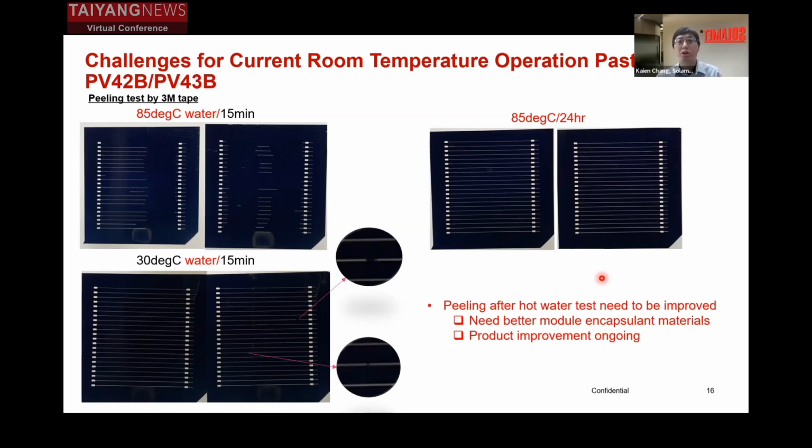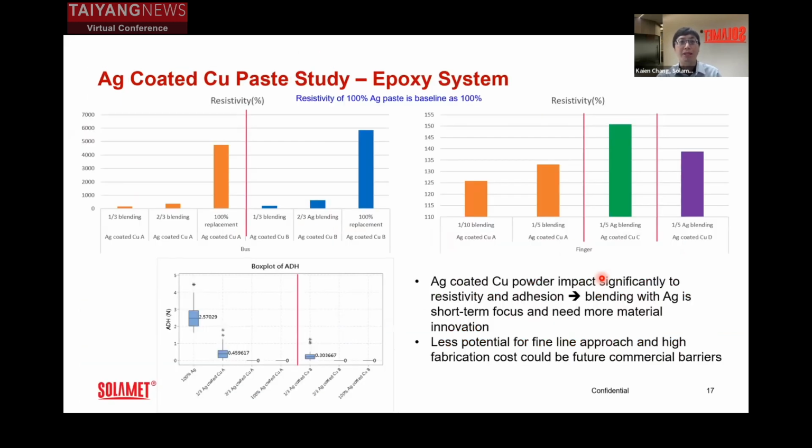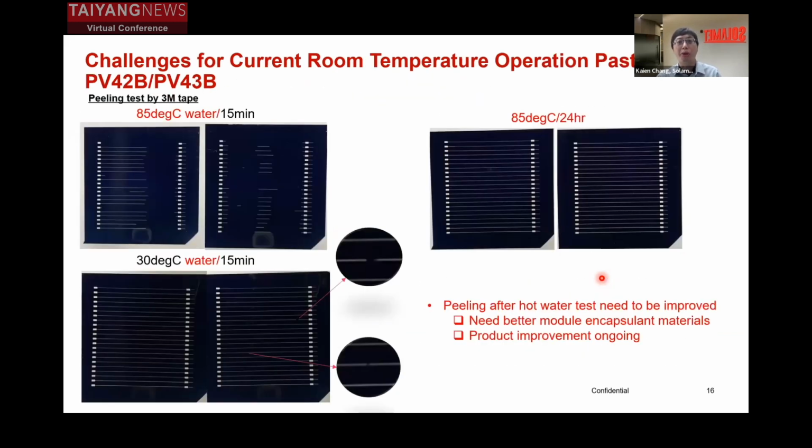No problem. Another one is 85 degrees for 24 hours. You are able to see that for 85 degrees Celsius, we are able to see the perfect performance without water. But even at the low temperature, 30 degrees with water, we still see this kind of peeling issue. So basically, we conclude the water is the major issue for this one.